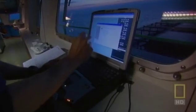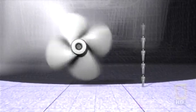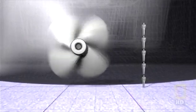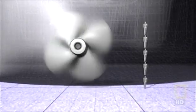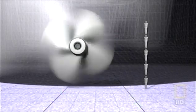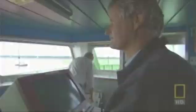Harbour control gives the all-go, and the grand opus of ship navigation begins. Getting a mountain of a ship to go where you want demands one massive propeller. At 9.5 meters diameter, 5 men lying end to end would barely make the distance. To replicate the incredible prop thrust from these blades, you would need more than 4 submarines.